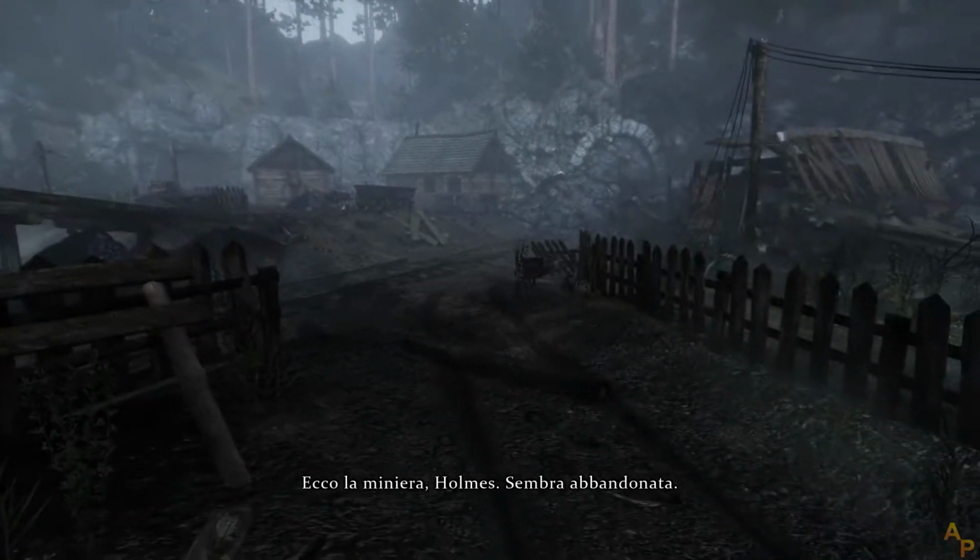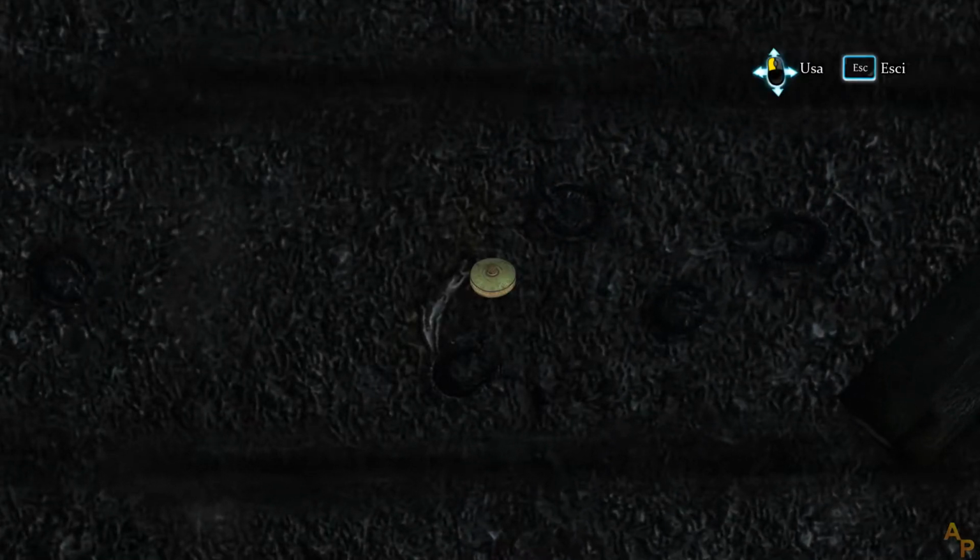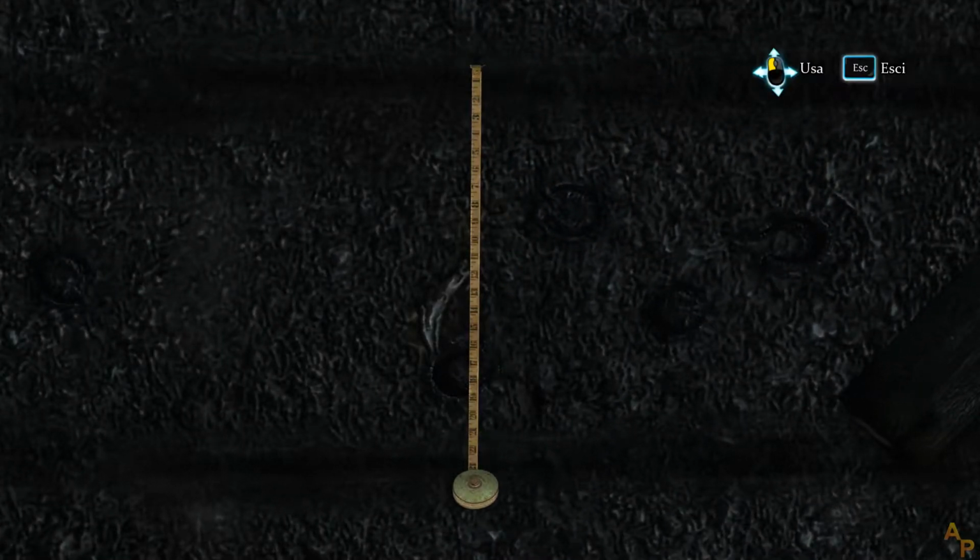Here are the mines, Holmes. They appear to be abandoned. Nothing interesting here.